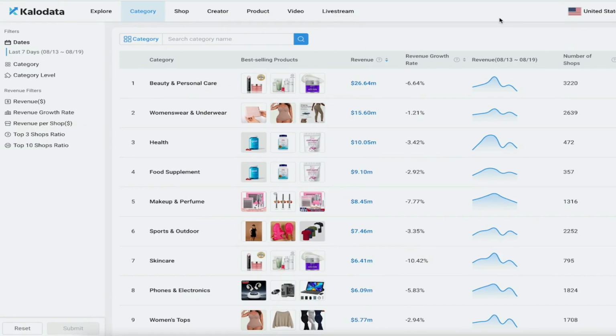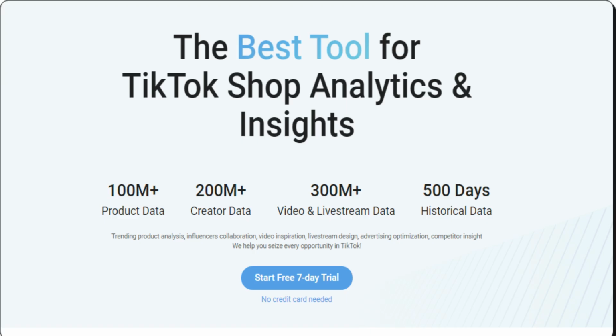We're going to be using a tool called Kalodata. Again, there's 5 different strategies to find products, and this tool is going to allow us to do that without having to manually scroll on TikTok for hours. I've done it the old way, scrolling. It does not work. It's not very efficient, but Kalodata has been an absolute game changer.